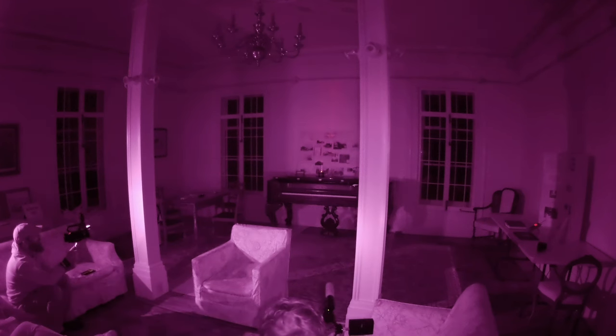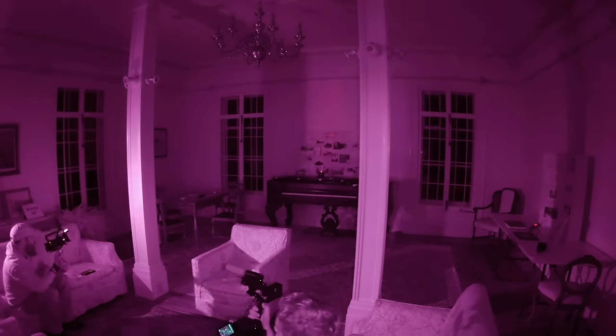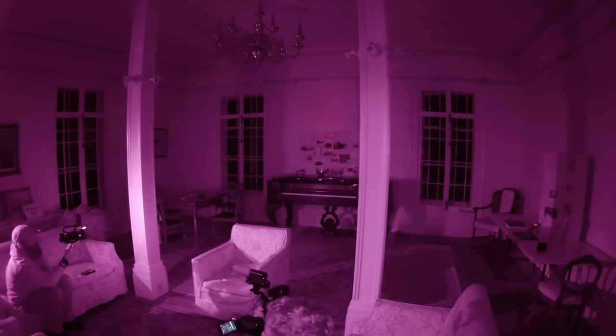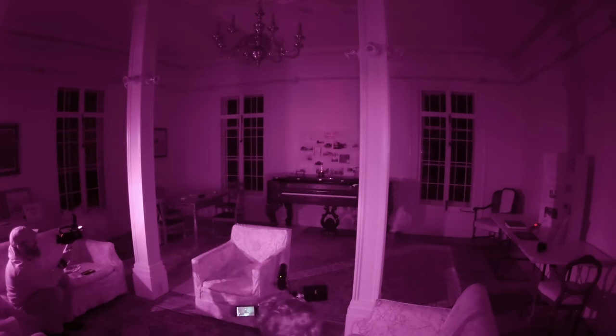Can you knock or make a sound? I was conjured. Oh. The bad spirit. This is the bad spirit that was brought here, was conjured. So would someone have to have conjured it then? Well, if somebody played with the Ouija board and then closed a session, the portal is still open. I think I've got something.